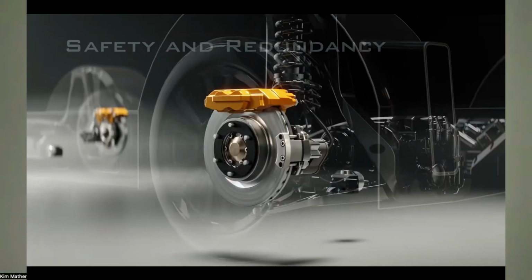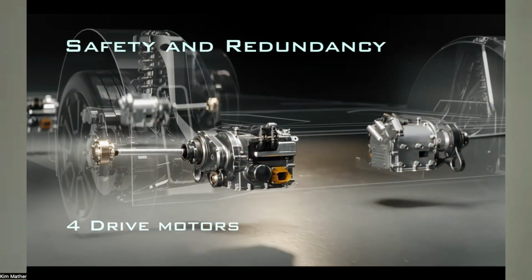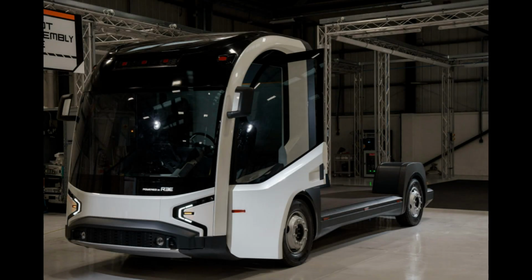The all-wheel drive and the all-wheel steer is notable for being class exclusive. So functionally, a lot of advantages. And within the platform, you take one look at the vehicle, so the cab design, and you're immediately struck by how different it is than everything else out there in the market.